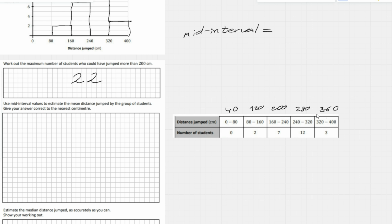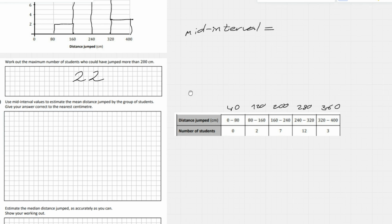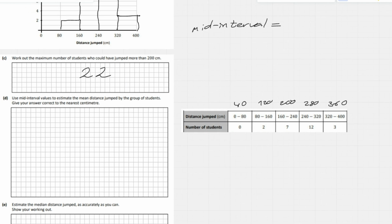So what we're assuming in this case is that 2 people jumped 120 centimeters, 7 people jumped 200, 12 jumped 280, and 3 jumped 360. So now we got our first part. We're using the mid-interval values.